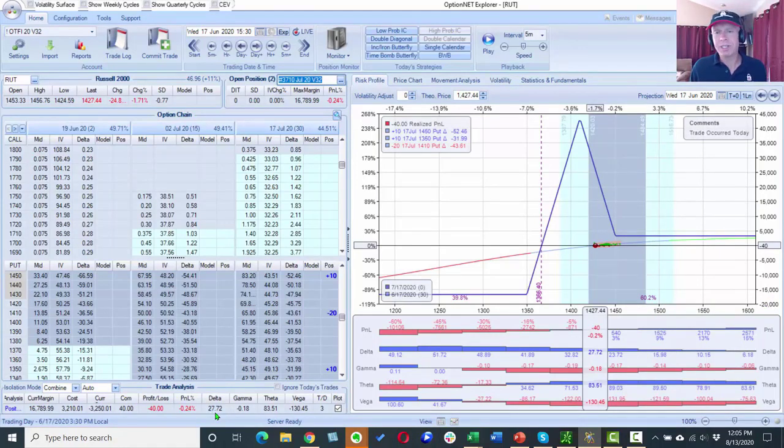So we're positive 27 delta, and just for people who are newer, that essentially means that in this position, it's predicted to gain $27.72 if the market goes up $1, and it's projected to lose $27.72 if the market goes down $1, and that is for the first dollar. Every dollar this shifts, your delta is going to shift a little bit. So let's move forward and let's see what happens here.